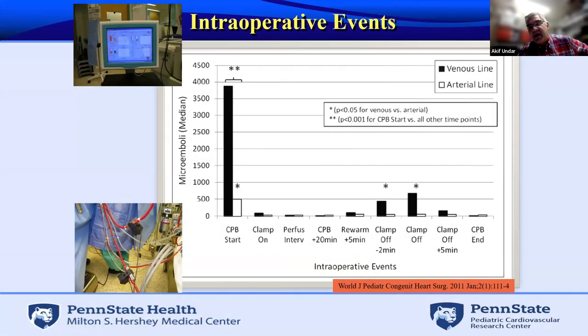single cardiopulmonary bypass patient. These are the EDAC results that we published over 12 years ago. Dr. Clark, one of our congenital heart surgeons, published this in the World Journal for Pediatric and Congenital Heart Surgery.